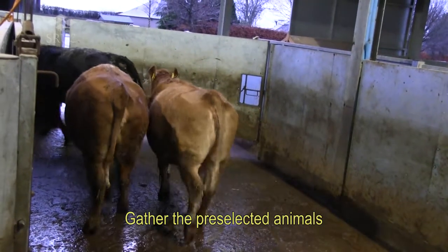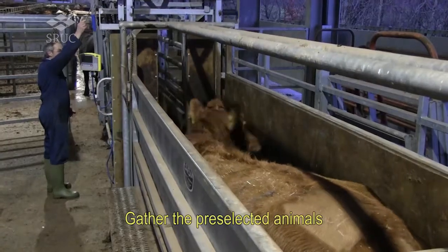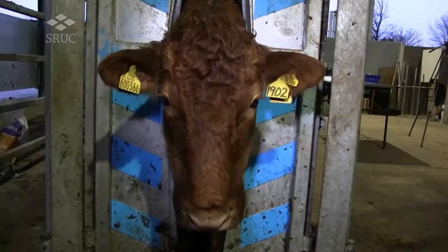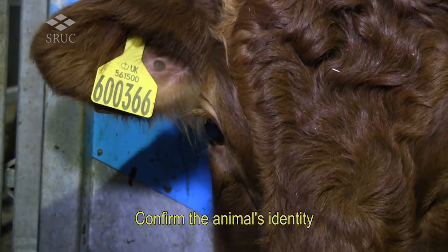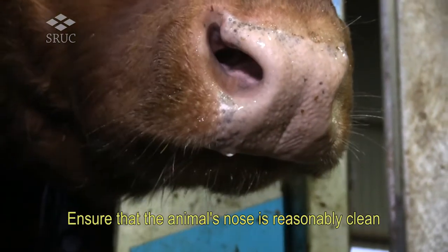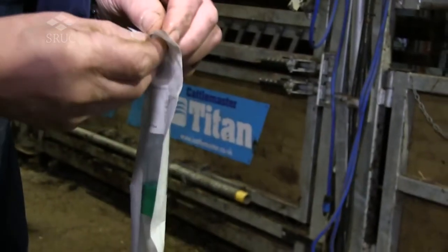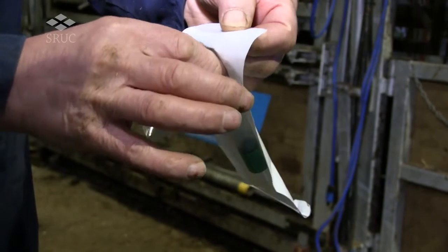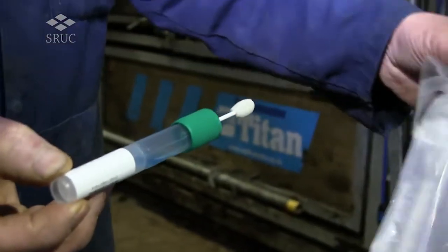When nasal swabbing, make sure you have the animals that have been pre-selected for sampling. Before taking the sample, as a double check, cross-reference the ear tag against the list of requested animals. If the nostril is dirty, wipe it with a clean cloth. The packaging has an open here sticker indicating the end to open. Peel back the packaging and remove the nasal swab, making sure that the swab doesn't contact any surfaces.